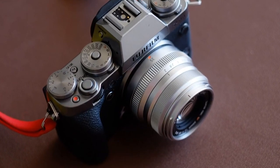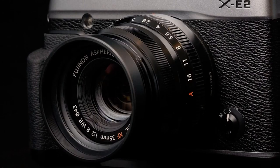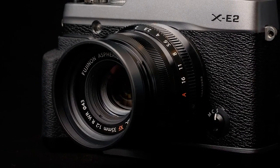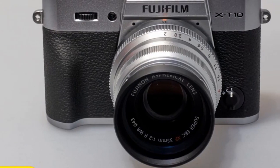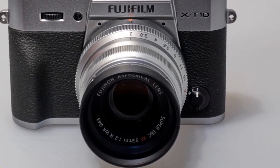Being a WR lens, the 35mm f/2 is weather-resistant, making it a great choice for outdoor photographers. Light rain and dust won't penetrate any of the 8 seals on the lens body. The lens will also operate normally in temperatures as low as 14°F, -10°C. 35mm is equivalent to a 50mm field of view using the APS-C sensors of the X-series cameras.